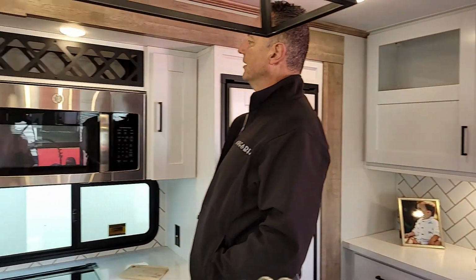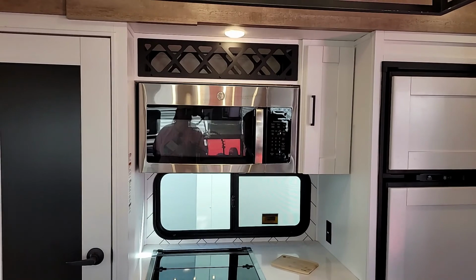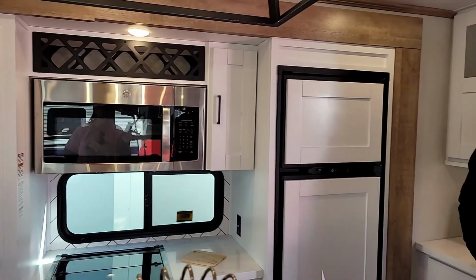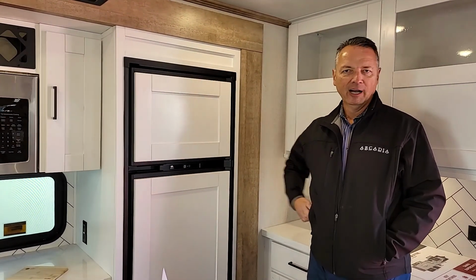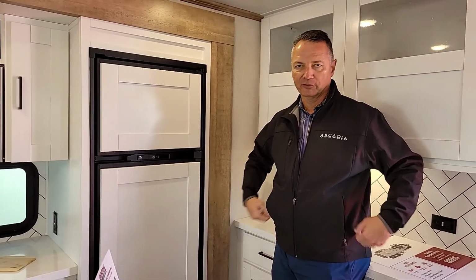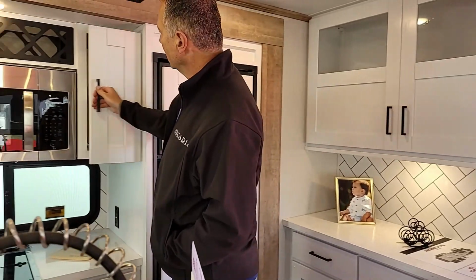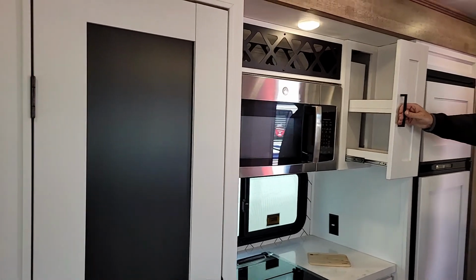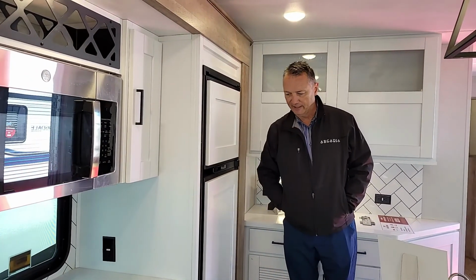But on top of that, it created some extra room for us to put a wine rack. Mm-hmm. Personally, I'm a vodka guy. Can I say that? Yep. Okay. Personally, I'm a vodka guy, but vodka, wine, whatever. What we're trying to do with Arcadia is create storage and utilize storage. And that's just another example of what we're doing. Here, pull out spice rack. Oh. So this was a little area that we decided to put a little spice rack in there, condiments and things of that nature.